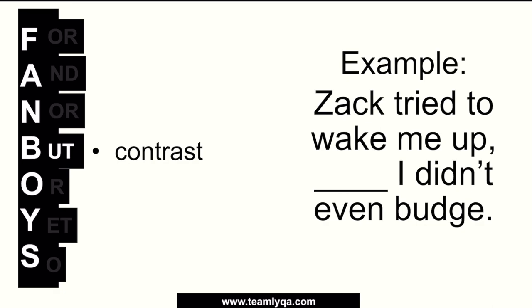Okay? Now, dito tayo sa example natin. We have this, sabi, Zach tried to wake me up. Blank, I didn't even budge. Okay? So, si Zach, tinry ka niyang i-wake up. So, ginigising ka niya. Parang mataas na energy yan. Kaya lang, okay, ano nangyari? Hindi siya nag-succeed. So, attempt, tapos failure. Dahil magkasalungat naman sila or may contrast dun sa dalawang clauses, pwede natin sabihin, but I didn't even budge.